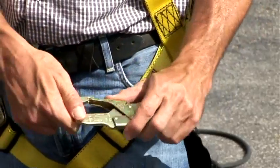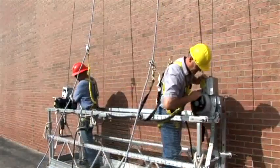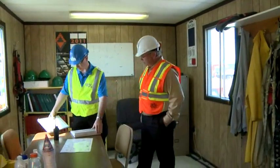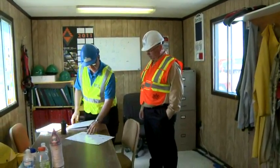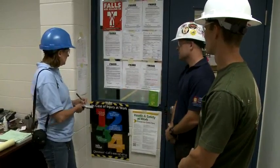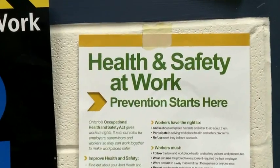Check our double locking. A construction supervisor is responsible for supervising the job site at all times or appointing a competent person in their absence. Part of a supervisor's duty is to prepare an emergency plan and make sure that workers know where it is. And your emergency procedures are posted here as well? Right here. Okay. Often this is a site trailer, it could be a message board, it could be anything like that, but it has to be there.